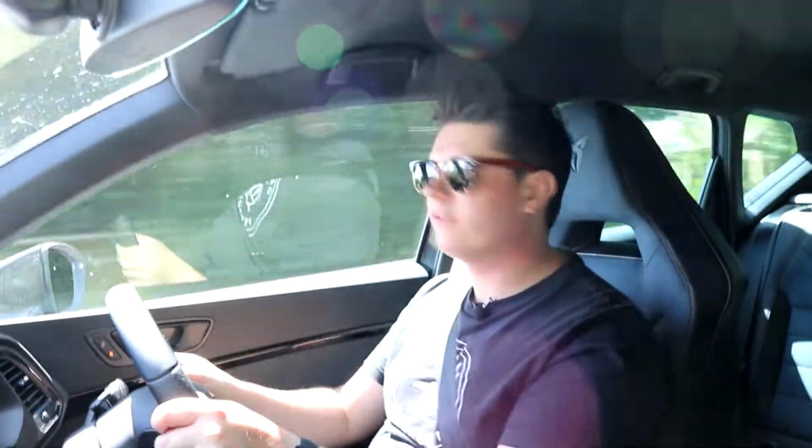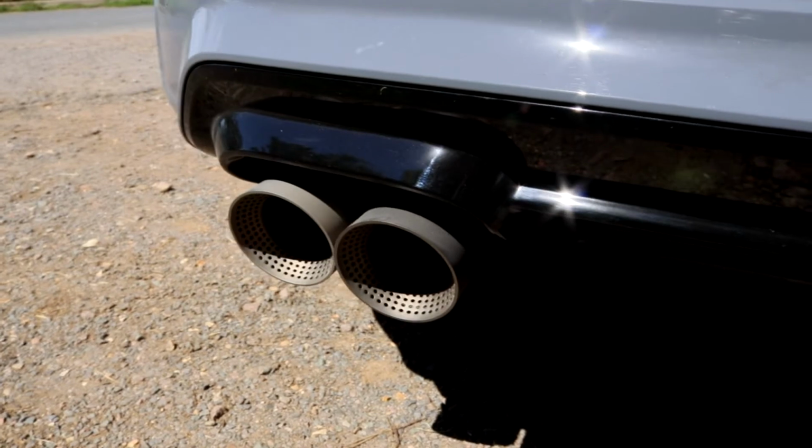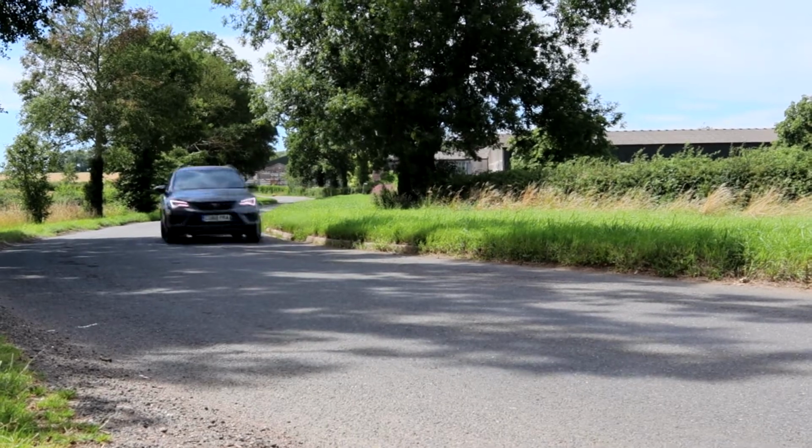I think my favourite feature has to be the Akrapovic exhaust, because it adds a little bit of drama that's otherwise missing from the whole drive, and does turn a few heads when people see a big grey SUV coming towards them and then they hear the pops, they're thinking, well, where's the sports car? And here it is. This is it. This is your 350 horsepower SUV that can live with a sports car on a back road.